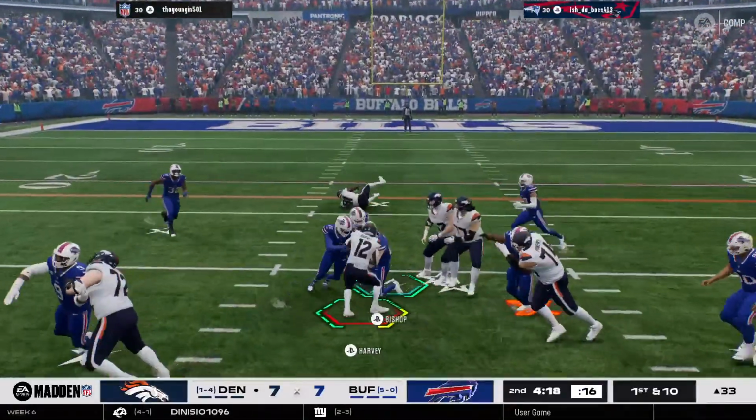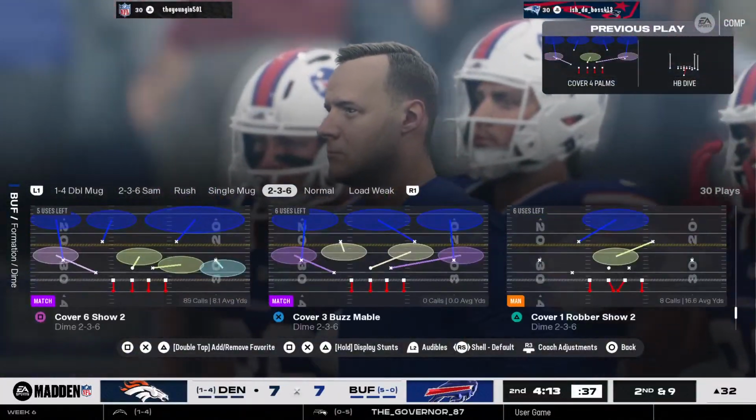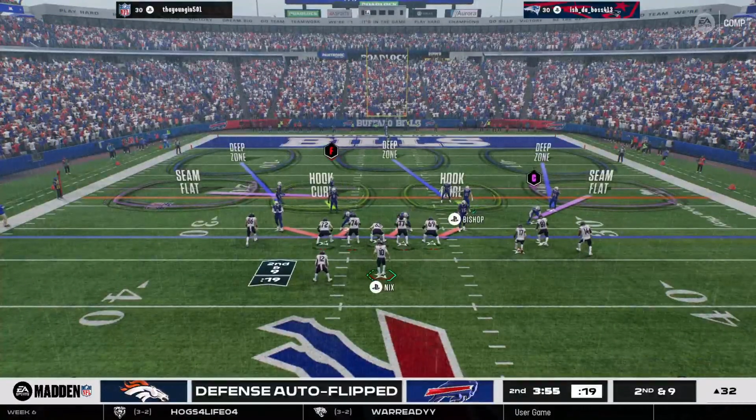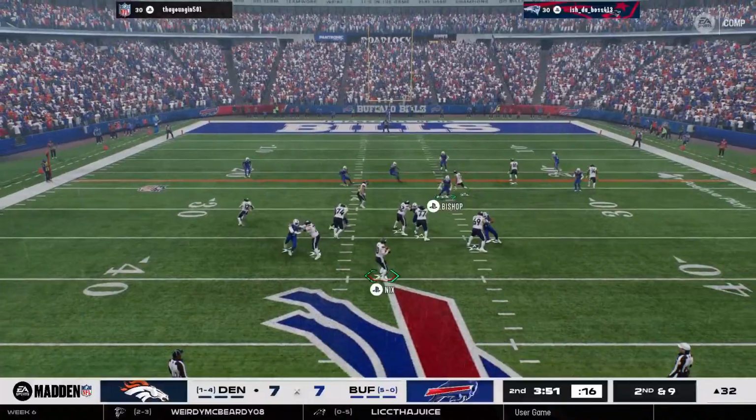It's Harvey straight ahead. He'll stay upright through this rain, but not through that hit as he's tackled after about a 1-yard gain. Just a gain of 1, and that brings up 2nd and 9. Shotgun snap to Nix.